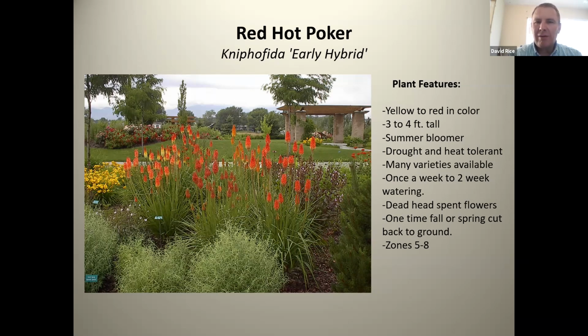And there is one variety of these that will bloom in the fall. We had one in the garden for a while. I believe it got removed in construction, where we had a group of them bloom in the spring, and then we had a different group in a different location bloom in the fall. So it's kind of cool. One time you just cut it back in the spring, back to the ground, super easy.